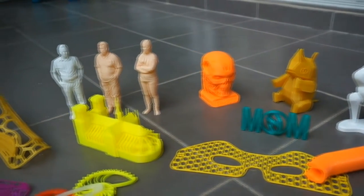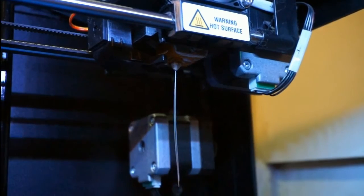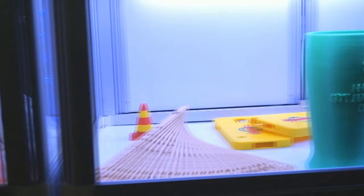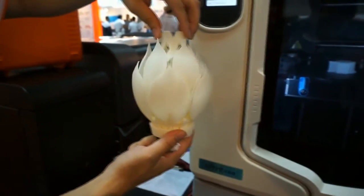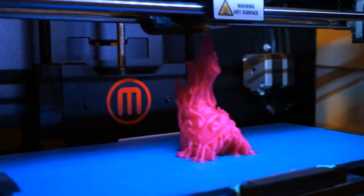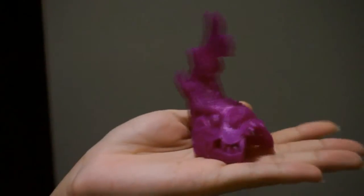FDM is the more commonly purchased desktop printer among these two. To start off, a spool of plastic is loaded into the printer, which is then melted by the printer's heat extrusion head, which goes up to about 200 degrees Celsius, and then extruded layer upon layer on a platform. The plastic cools within seconds, leaving the layers solid enough for the next layer of melted plastic to be placed on top. FDM printers require support structures for overhanging geometries. Without them, there's a chance that the print will fail to achieve its desired look. These support structures will later be manually removed after the printing process is done.